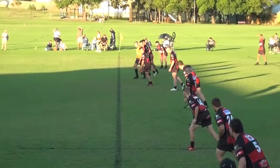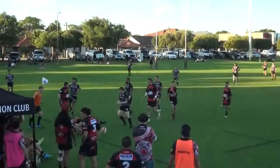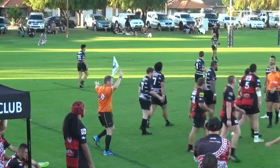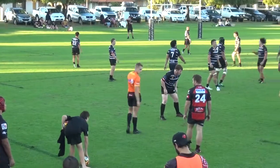So Kalamunda, the pressure is on them. That kick is high, but over the line. So 5 points added onto the score of Bayswater there. 15 to 18, the margin just 3 now.